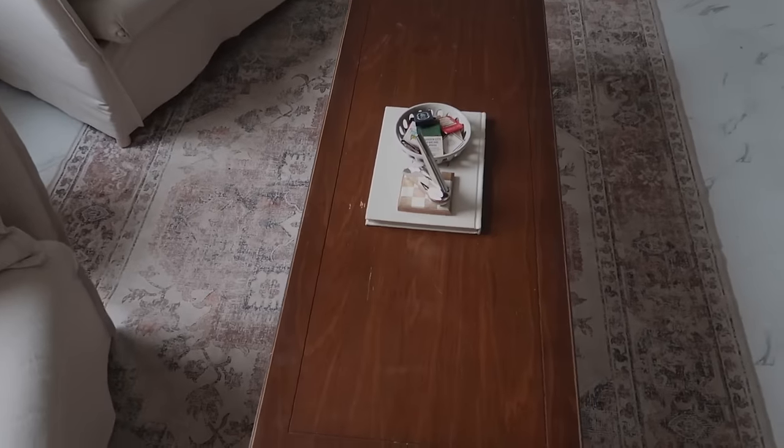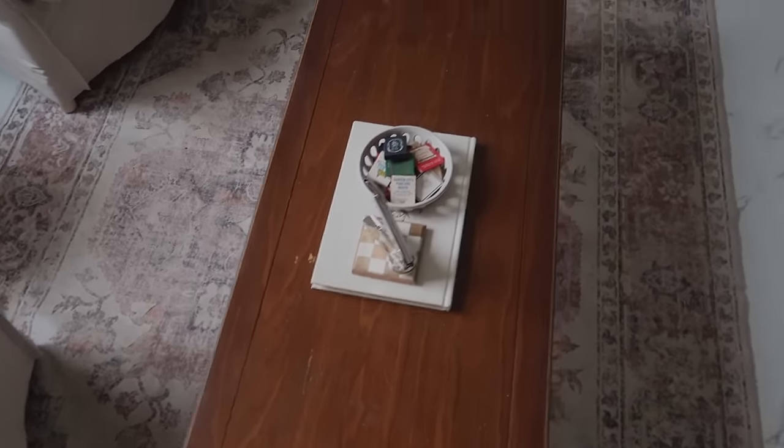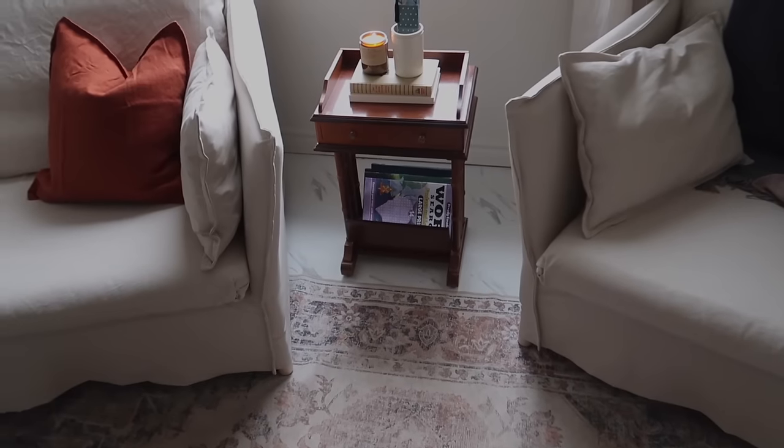We obviously have the stunning coffee table, we have the rug, which I actually think works really, really well in here, even with the marble, and I just feel like it's coming together so well. And then here is the home library.